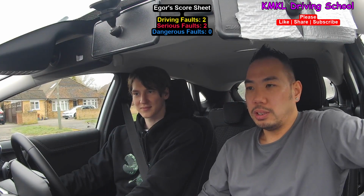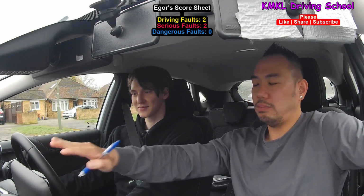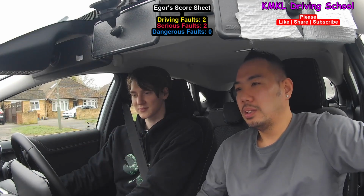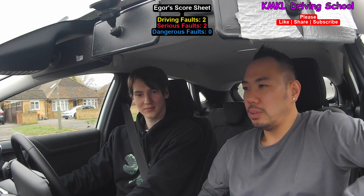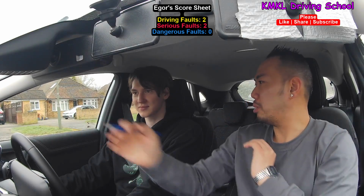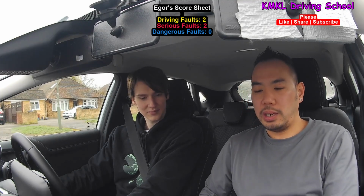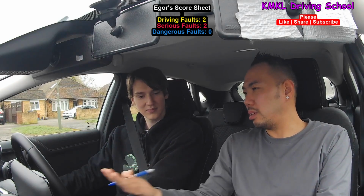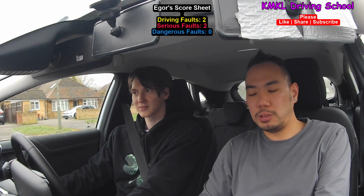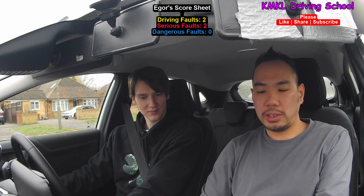But you kind of just over-corrected it and ended up with the right wheel just up and down on the curb. Again, for me, it's not a big deal. You only just nudged into it. It's not like you've got half the car up on the pavement or anything like that. So I would just give you a minor fault there. But just try and stop with the car nice and straight and give yourself a bit less work to do. So you got 4 faults, 2 minors, 2 serious.